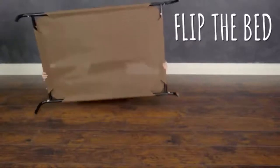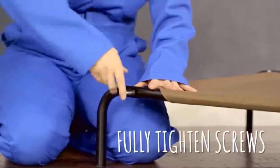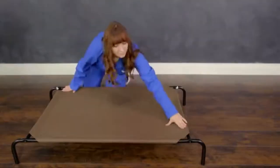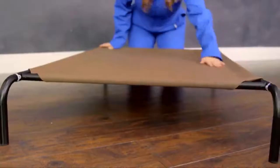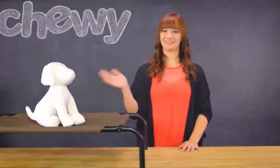Step 4. If you haven't already, flip the bed over and use the Allen wrench to fully tighten the screws. If the bed tilts, press the bed down on all sides and make sure the feet are flat on the ground. So, there we have it! This elevated pet bed will become your dog's favorite resting spot in no time.